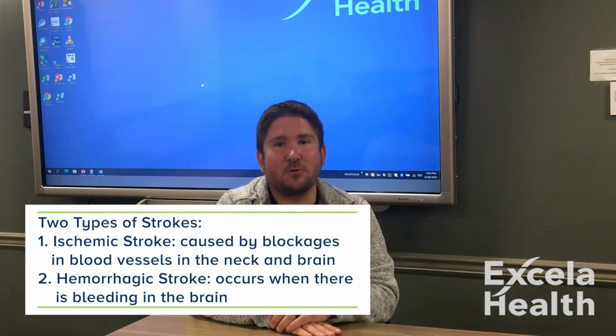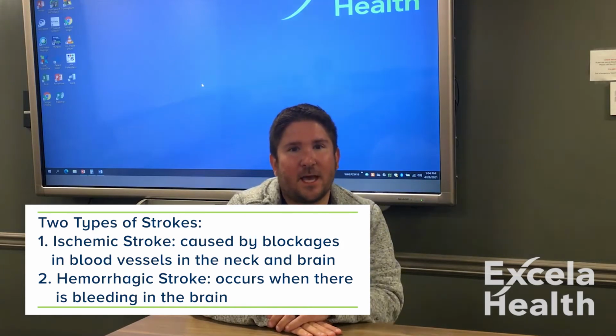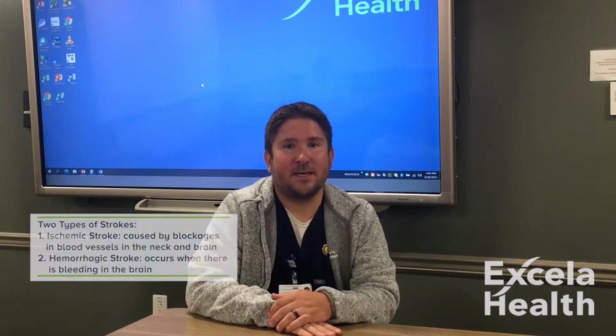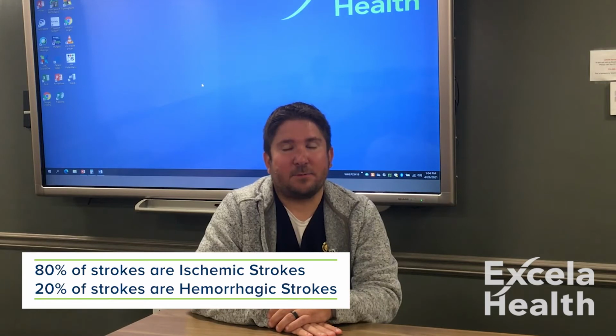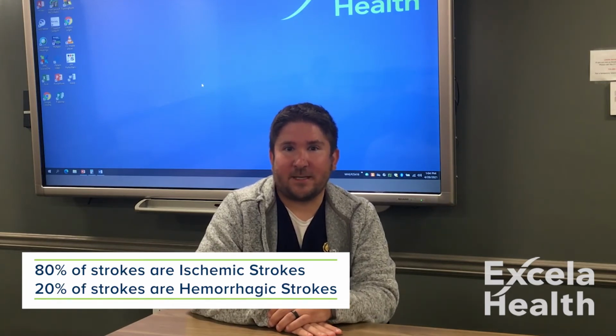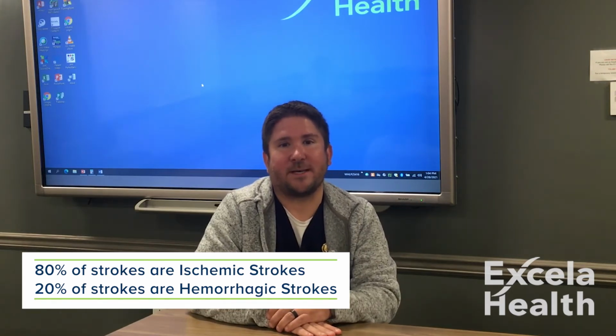First off, we want to tell you that there are two types of stroke. There are strokes that are caused by blockages in the blood vessels in the neck and brain that are called ischemic strokes. And there are also strokes that occur when there's bleeding in the brain. Those are known as hemorrhagic strokes. The ischemic type of stroke caused by blockage accounts for roughly 80% of the strokes that occur in the public. The hemorrhagic strokes are the other 20%.